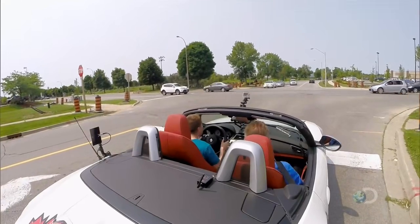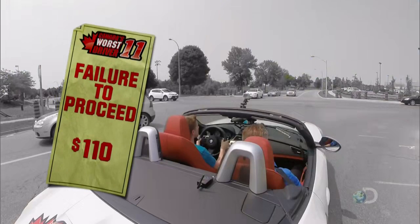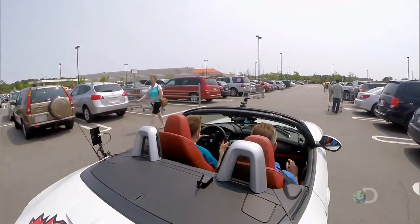Oh, let me go. Stop. You're just stopped at a four-way stop and you've let about 8 cars go. Now we have a parking challenge. The challenge is to reverse into a space. Let me take off my seatbelt first.